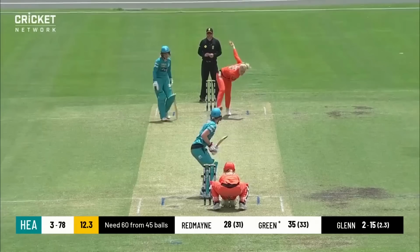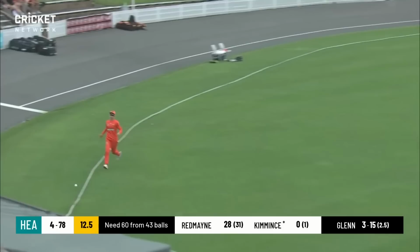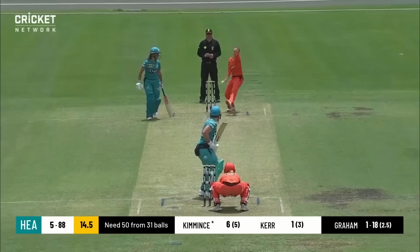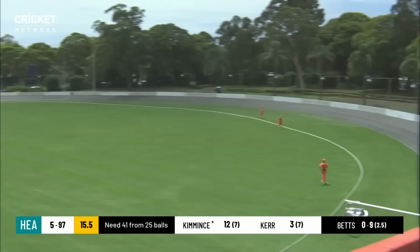Oh, and that's got her. Quicker ball, Sarah Glenn. Oh, lovely touch. Delissa Kimmince, she may get this for a boundary as well. Oh, that's going to be close. Or in the crowd. Kimmince this time launches, goes long, and it goes all the way for a six over mid-wicket.